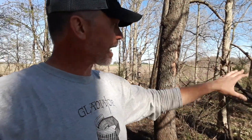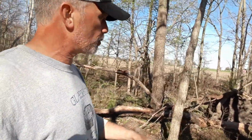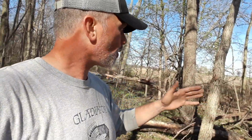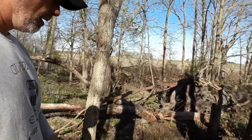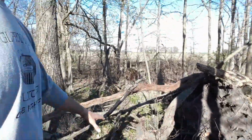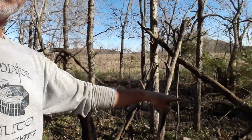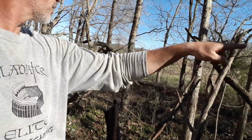So what I want to do is manipulate their movements. I want to stop them from using this and encourage them to use this trail. Now this was already a small trail, but what I've done is make it more attractive to the deer. I just took a rake. I've got to get rid of these little trees down here on the ground, but I took a rake and I put some deadfall up here as well, here and around this side, to keep them from jumping the fence and going out that way.